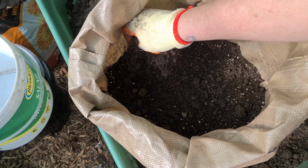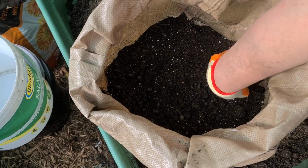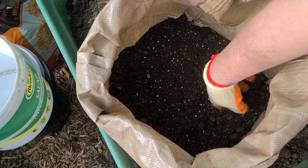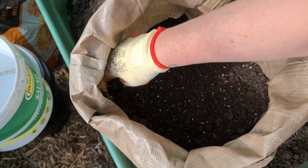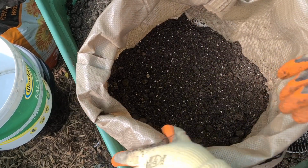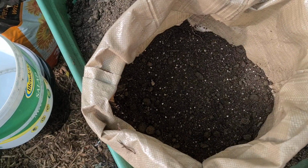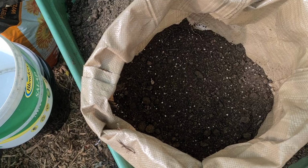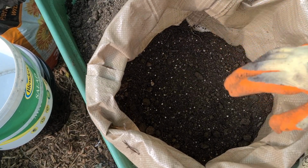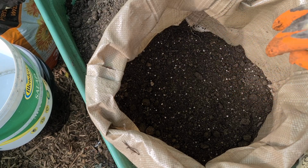These bags have actually got holes around the edges at the bottom as well, so they're really great for drainage. But of course, you can use your own bags. You can use animal feed bags, put holes in, but when you use plastic, the plastic retains the heat more, and you probably need to water them more.